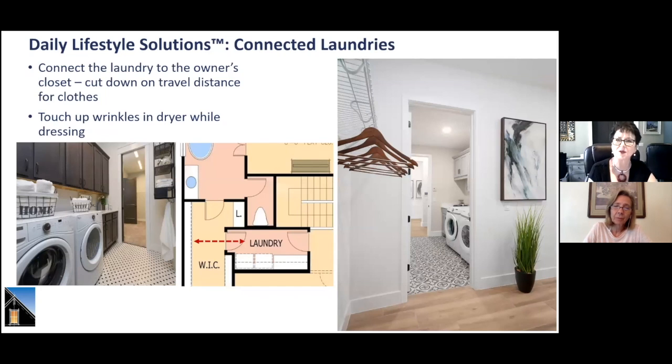So let's talk a bit about laundry now. Now that the laundry doesn't have to be connected to the garage, let's move the laundry room to where it makes the most sense. So I like the idea of connecting it to not only the hall or near the bedrooms, but actually to the master or the owner's walk-in closet. So the goal is to shorten or lessen the chore. So shorten the distance from dirty clothes into the laundry room, then they're clean, back into the closet. You don't have to fold them. You just take them out of the dryer and you hang them right up.